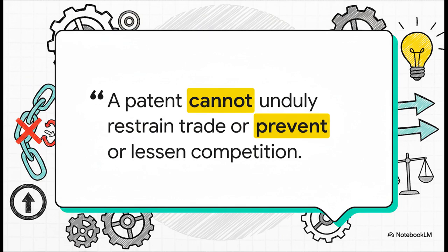This quote really gets to the heart of the issue. The whole point of IP rights is to encourage innovation, but they can't be used as a weapon to completely shut down all competition or unfairly block trade. There's always the public interest to consider.